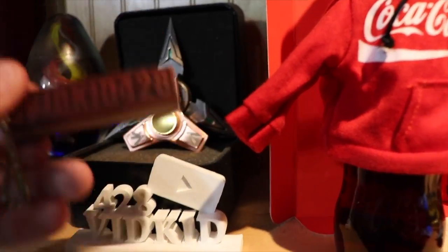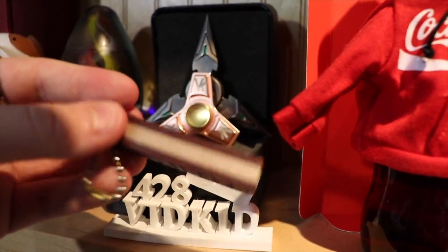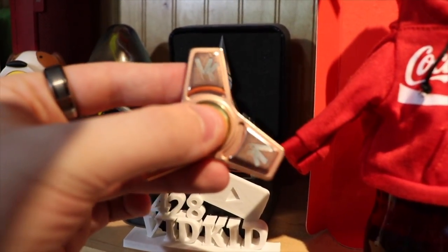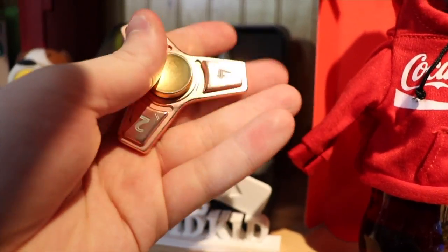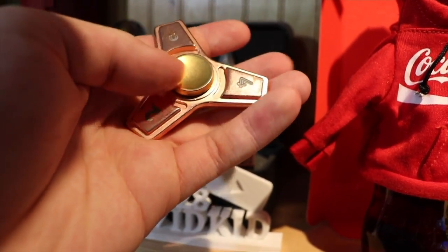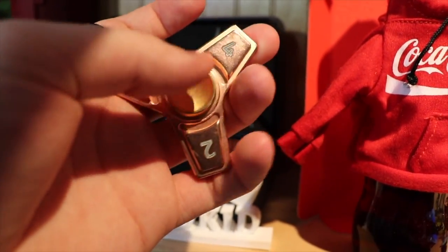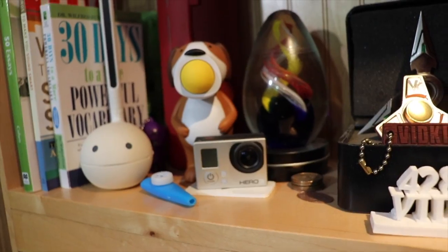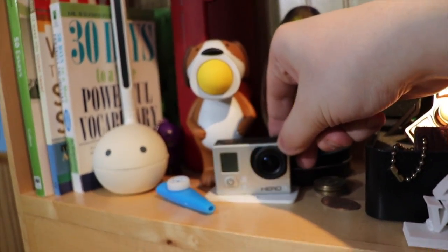I love this thing. I actually made this myself in wood shop a long time ago, so this is pretty cool. Sparky, you guys all know Sparky. Sparky is actually an amazing craftsman. He made this himself, fully engraved, for my birthday a couple years ago on April 28th. These are fidget spinners, but they are from Overwatch. They're really sick. I honestly think the old-fashioned GoPros look cool, so I just leave it up here.